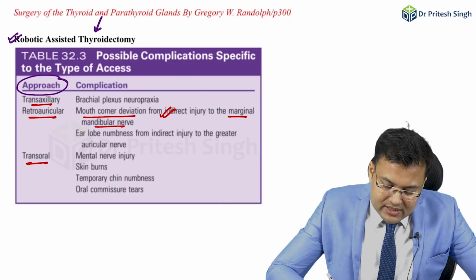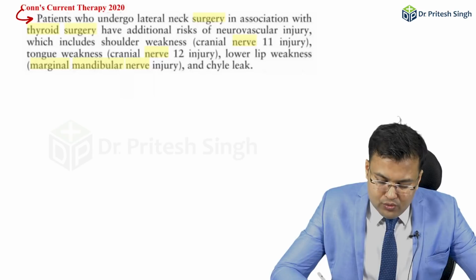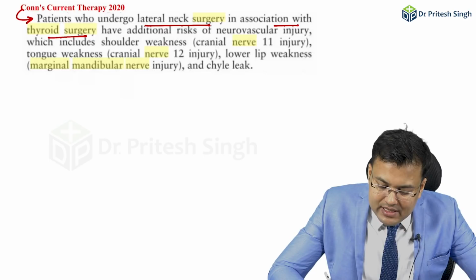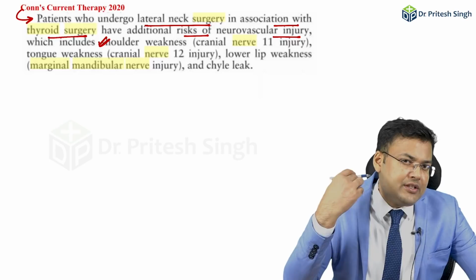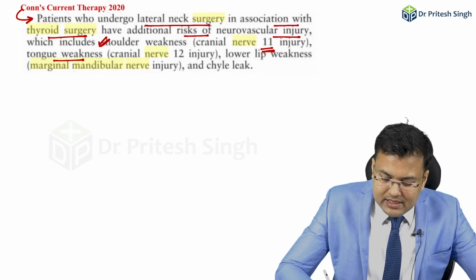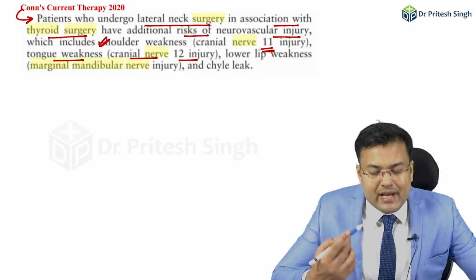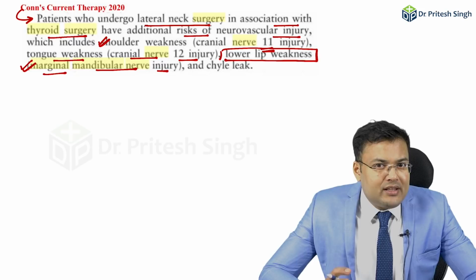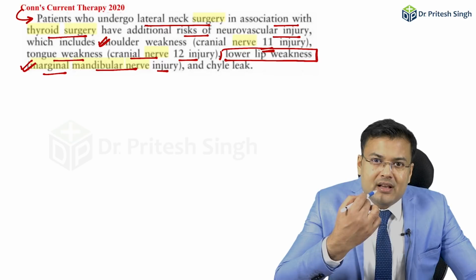Now see here, in this book what is mentioned, patient who undergo lateral neck surgery in association with thyroid surgery, they have additional risk of neurovascular injury, which include shoulder weakness because of injury of spinal accessory nerve, so cranial nerve 11, tongue weakness because of injury to hypoglossal or injury to cranial nerve 12, and lower lip weakness because of marginal mandibular nerve injury. And this question was asked indirectly also in AIIMS, that in parotid surgery, if a patient is having lower lip weakness, it is because of injury of its nerve. So it is because of marginal mandibular nerve.